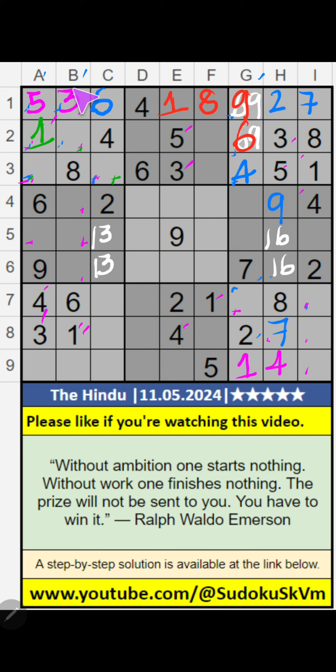Column G, column B, column E, column F, we have 1. So 1 can't come in these cells. Then 1 is confirmed here. Column B, we have 8. So 8 can't come in these cells. Then 8 is confirmed here.